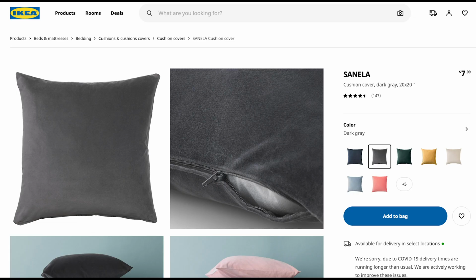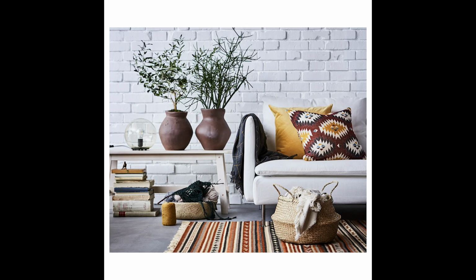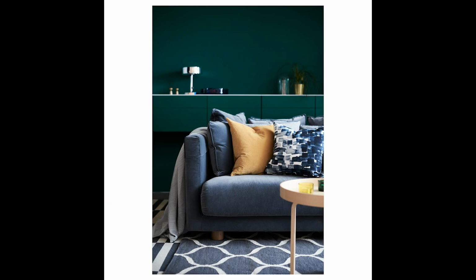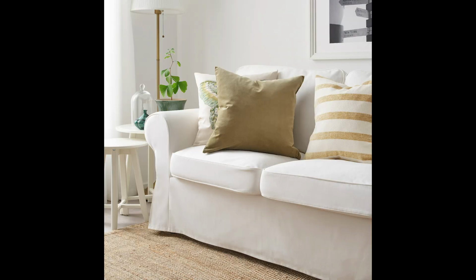The Sanela cushions, I have had these for years, people, years. I've had them in almost every color, every phase that I've ever gone through. These are a 20 by 20 velvet-like cushion, and they cost $7.99.